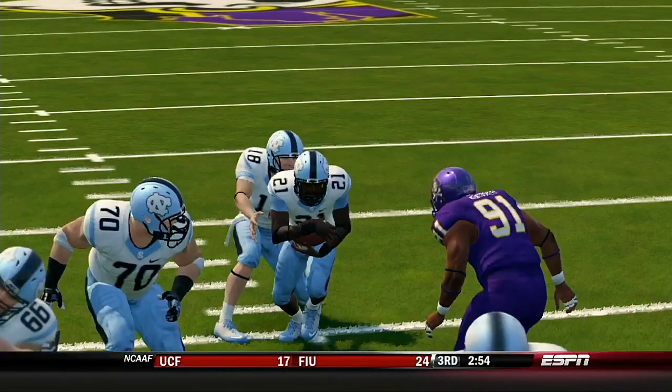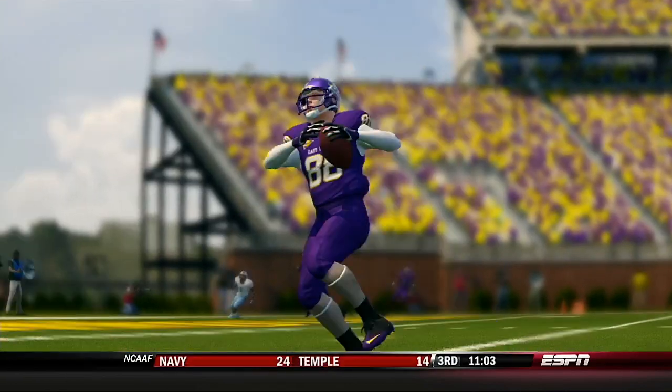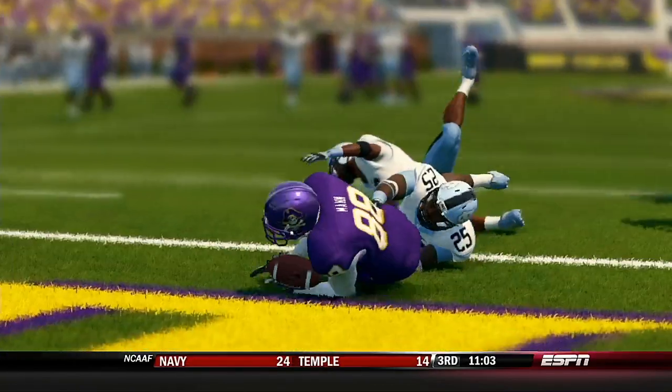When we come to the studio, I like to give you a peek behind the curtain. I don't want to just give you scores and highlights and analysis. I want to let you know what happens in here.